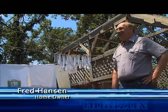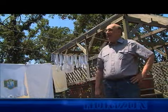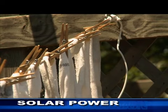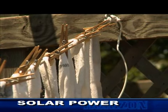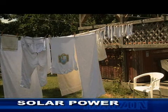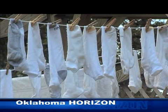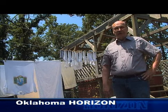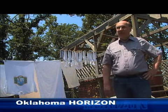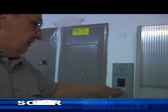A solar dryer here, one of the cheapest solar investments you can make to save money for yourself. Now, while homeowner Fred Hansen points out the simplest of solar-powered appliances, drying your clothes outside does add up. If you consider that a dryer uses about 4 kilowatts of energy an hour, and a family does 2 loads twice a week, that's 4 loads, that would be 16 kilowatts for something the sun will do for you for free. But Hansen's ingenuity hasn't stopped there.